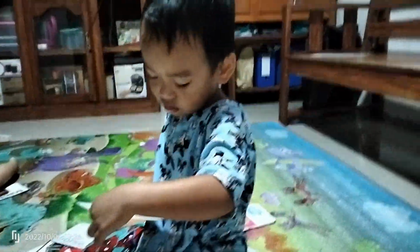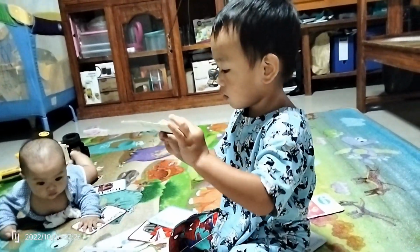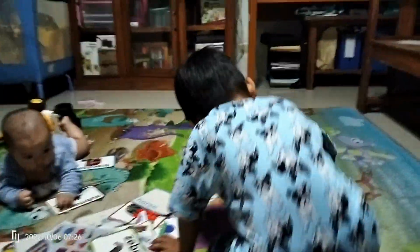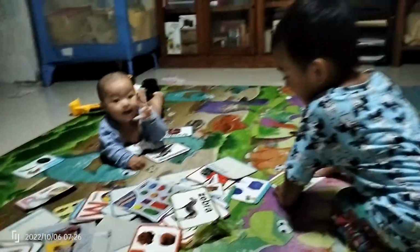What is that? R is for horse. R is for? Bus. Bus.